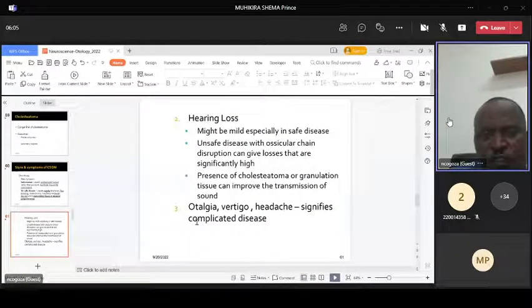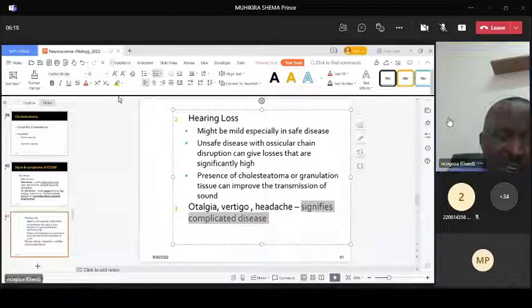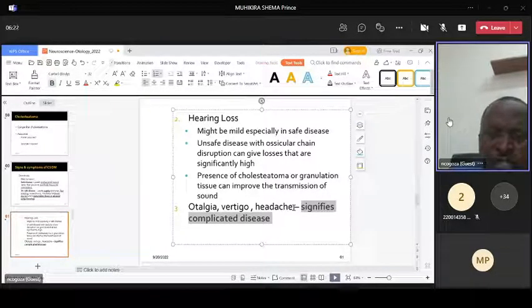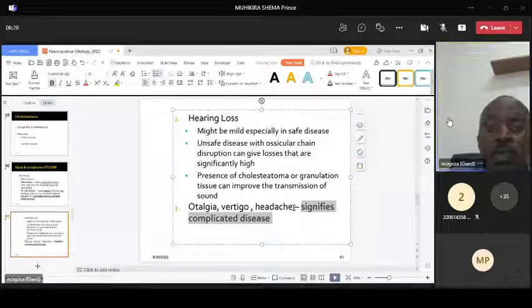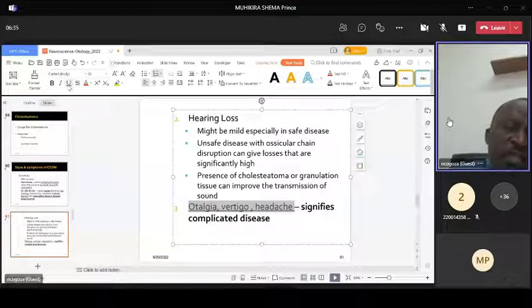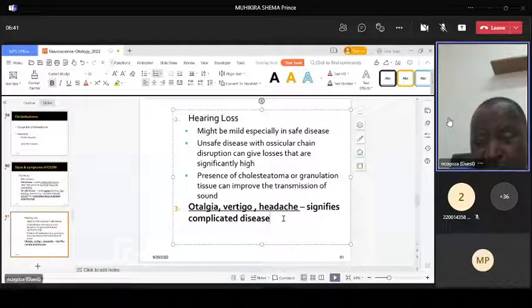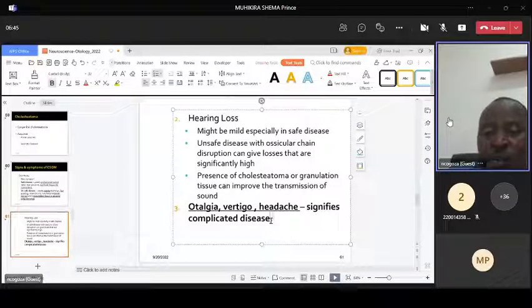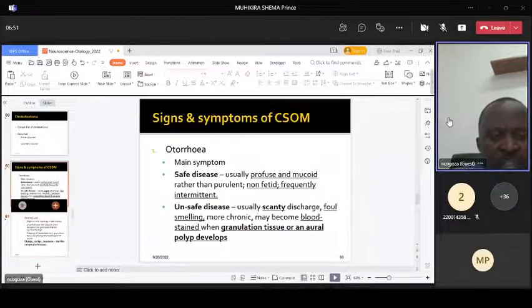So in chronic suppurative otitis media, we can have hearing loss. We can have otalgia, vertigo, and headache. And this is important. Having hearing loss is expected because there is perforation. But having pain, because normally chronic suppurative otitis media should not be painful, having vertigo, having headache, this means that now we are going into complications. So take this slide. Question.